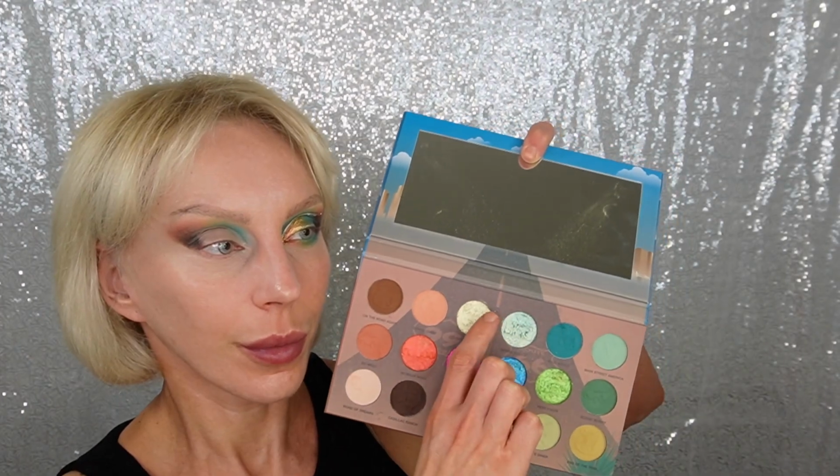Then we're going with the blues and the greens, kind of in a rustic rainbow formation, what I would call it. So I wanted to use as many as possible, and I ended up using all of them. So I'm using kind of peachy and brown on the outer corner. It creates a very pretty blend. It goes well with the palette aesthetic.